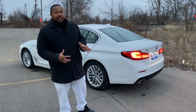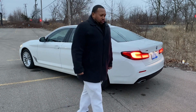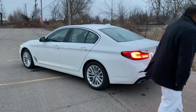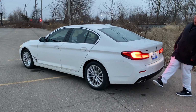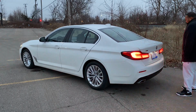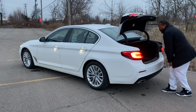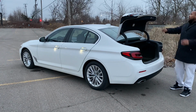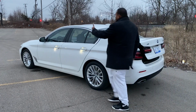And if you're anything like me, you want to carry all the groceries at once, both hands locked up, trudging through the parking lot. You've got no hands free. Wave your foot under the bumper. Boom. Groceries in, hands free. Hit the little button right here, and you can go get in.